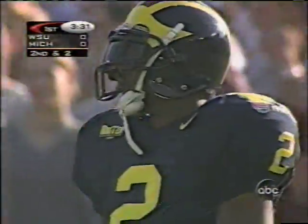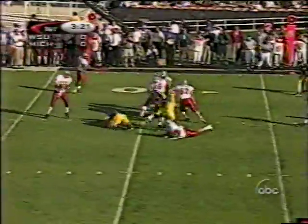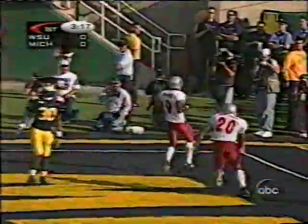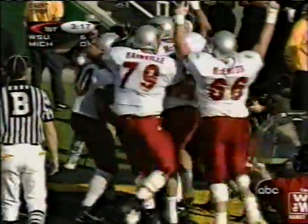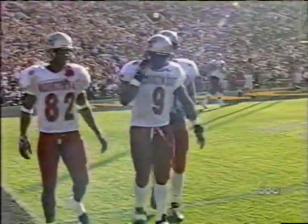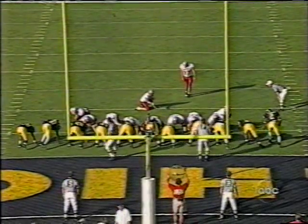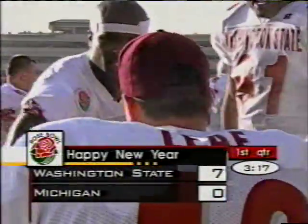Second down and about a yard and a half. Leaf's pass, touchdown, McKenzie. David Muir, quarterback. Ryan Lindell, the extra point kick is good. And 3:17 to go in the first quarter. Washington State goes to the lead, 7-0.